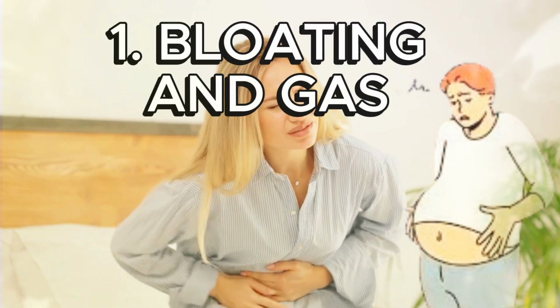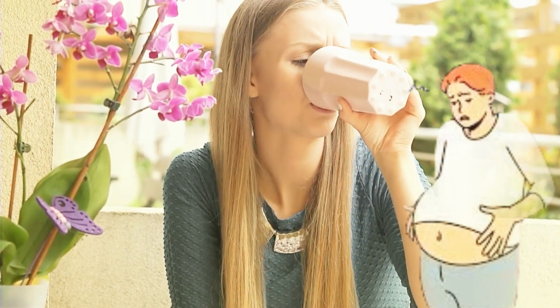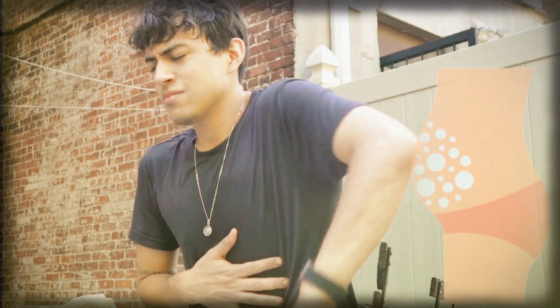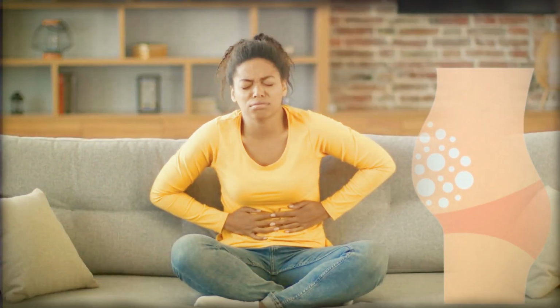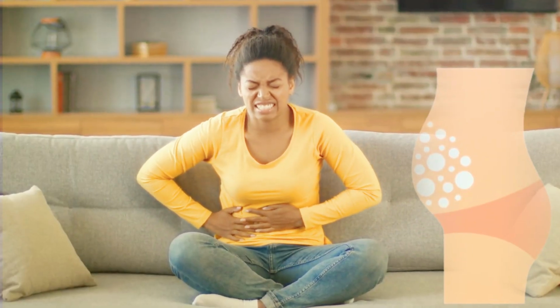Sign number 1. Bloating and gas are common indicators of insufficient bile production. When bile levels are low, fats remain undigested in the stomach for longer periods, causing discomfort such as bloating and excess gas. If you often experience bloating after meals, especially those with a high fat content, it could be a sign that your body is not processing fats properly due to reduced bile production.